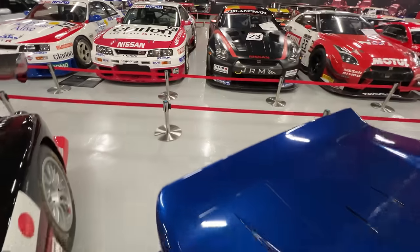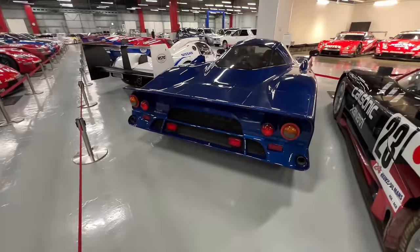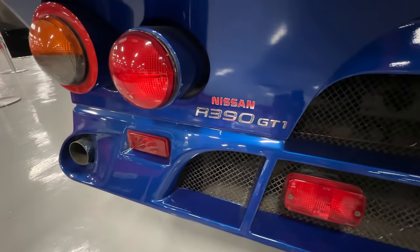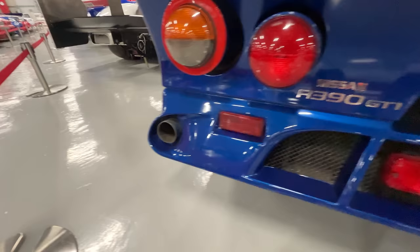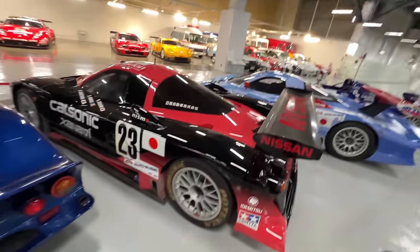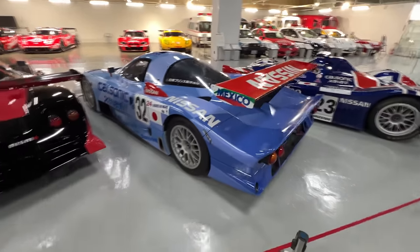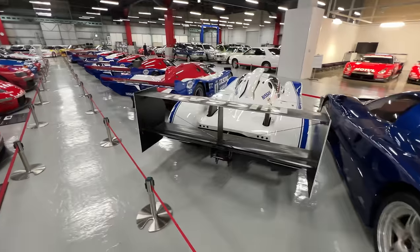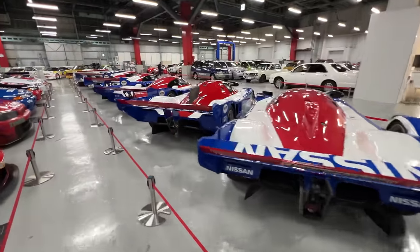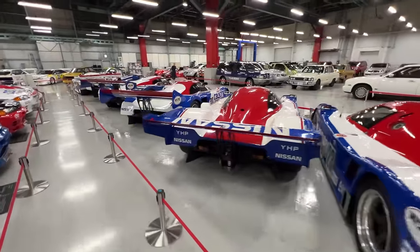It's absolutely wild. Crazy that we get to see this up close and personal. There's the badging, R390 GT1. Two exhausts on each corner. And that, of course, allowed this car over here to be homologated. And since I'm back here, I think I should do a quick pass of the back of these Group C race cars.